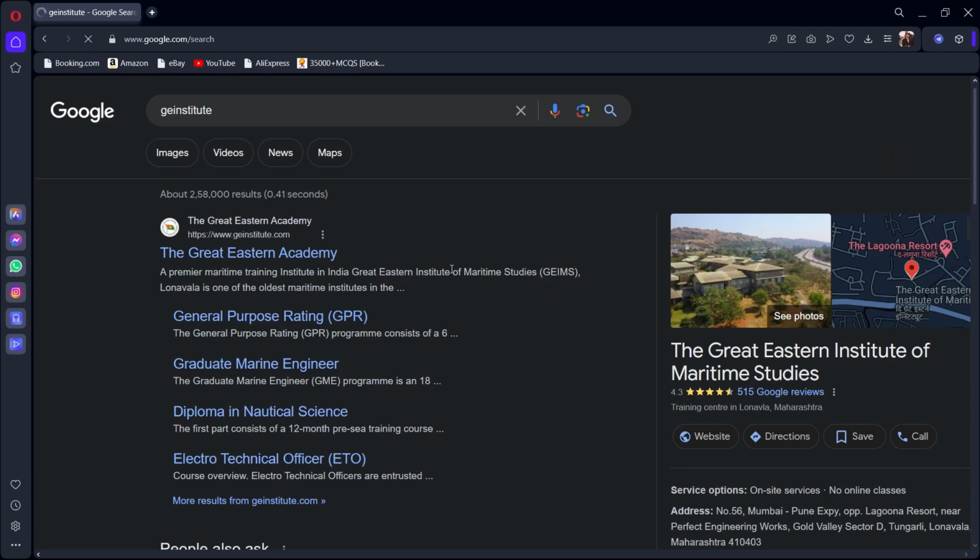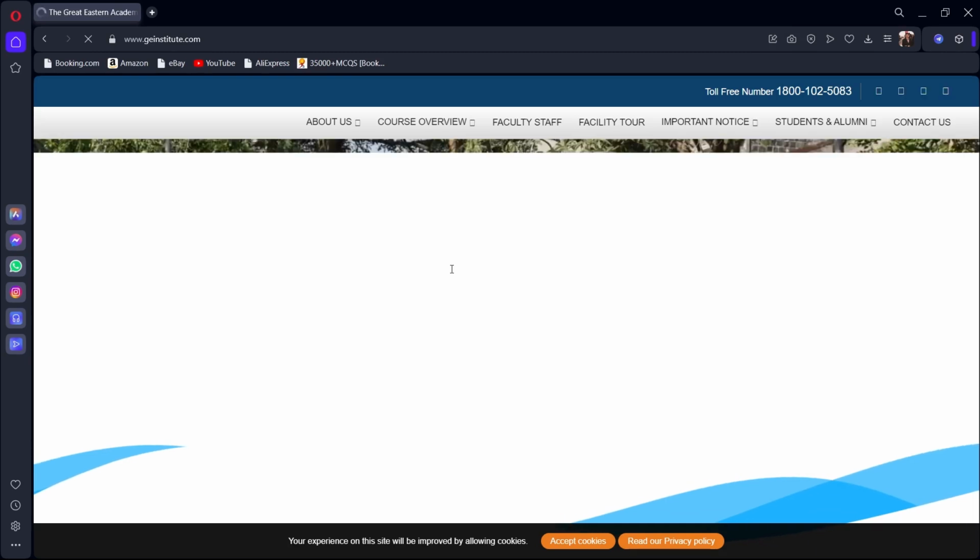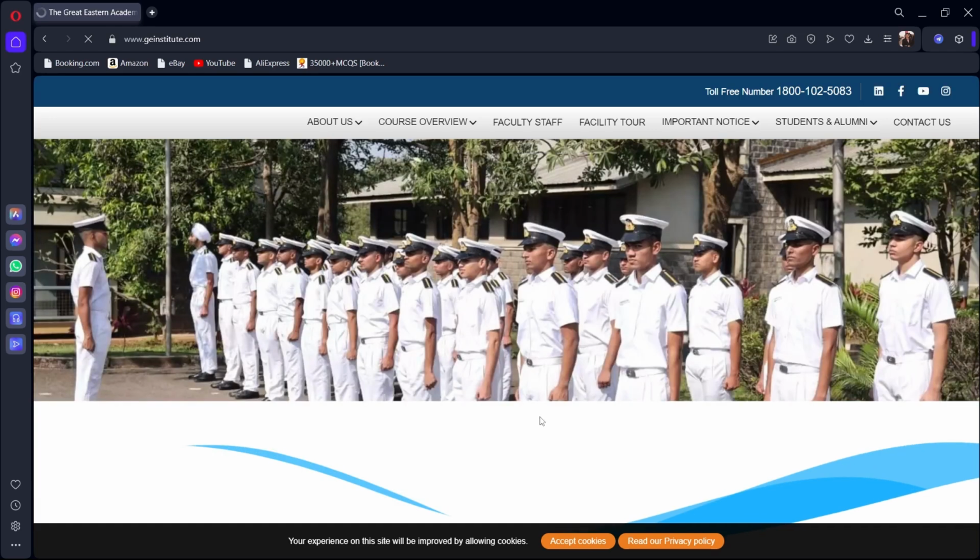That is, you can fill the form now, but you must fill the form of IMUCET later on when it comes. Appear in that, and that will be the criteria for you to get into the college. Although Great Eastern does not want a good rank, medium ranks are acceptable in Great Eastern.